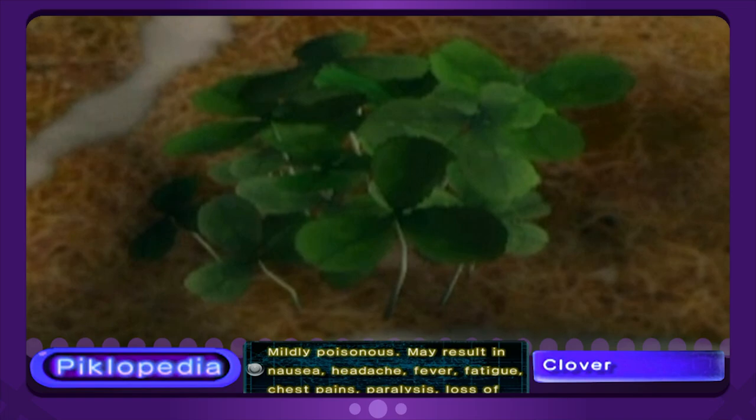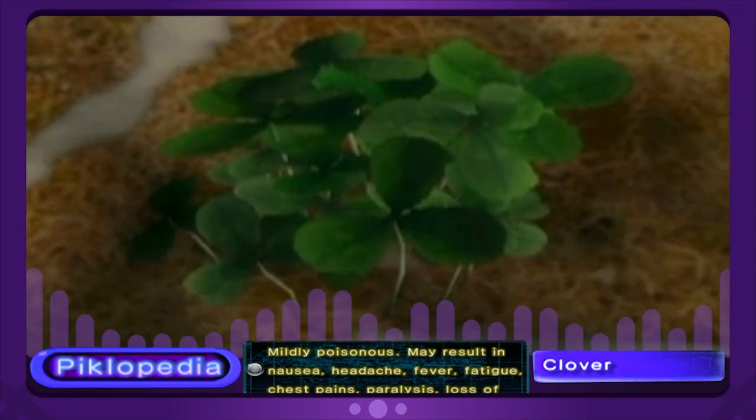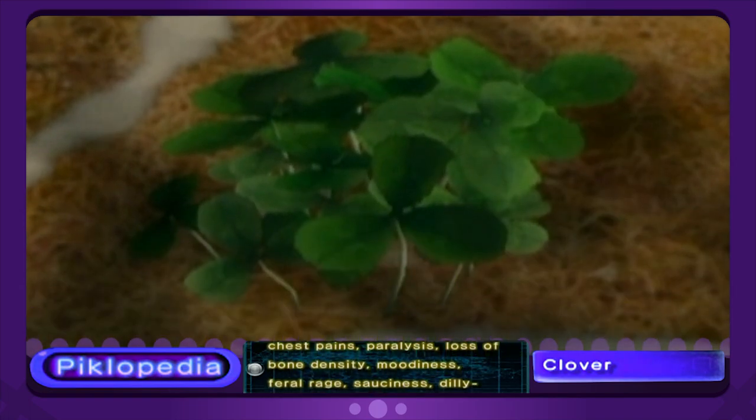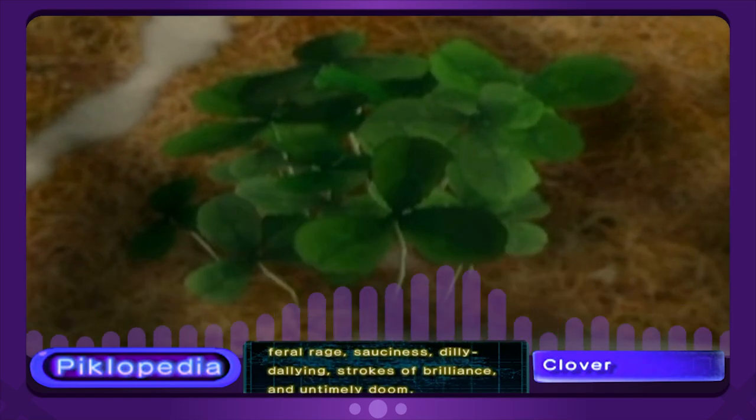Mildly poisonous. May result in nausea, headache, fever, fatigue, chest pains, paralysis, loss of bone density, moodiness, feral rage, sauciness, dilly-dallying, strokes of brilliance, and untimely doom.